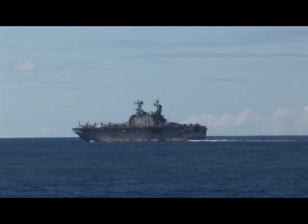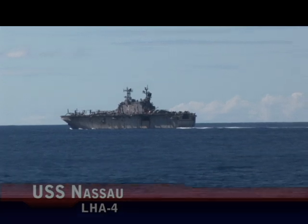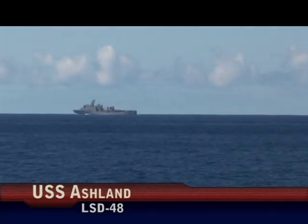Off the starboard side, you can see the rest of our amphibious ready group. There's LHA-4, the USS Nassau, and off in the distance, LSD-48, the USS Ashland.